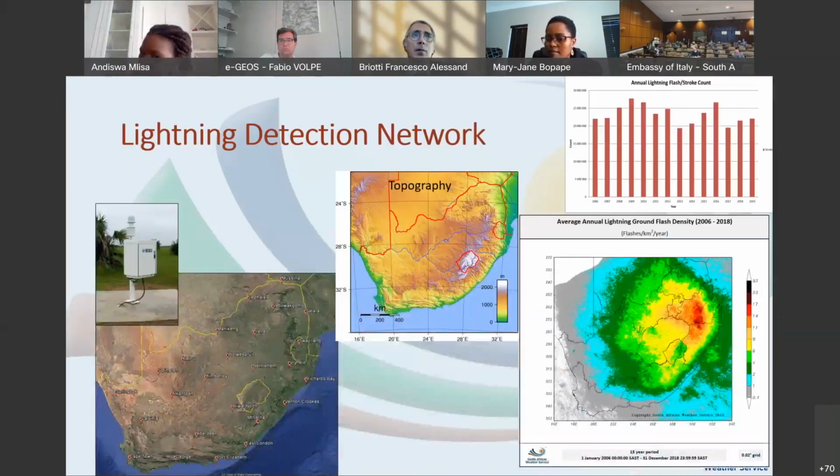We also monitor lightning as it's occurring. We've got 24 sensors across the whole of South Africa, and we use the Swaziland one as the 25th sensor that we are relying on. We are able to say in near real time where lightning is occurring. This network was deployed in 2006. Using this network, we can already look at the climatology of where we are getting most of our lightning. You can see that we get most of it in Mpumalanga as well as in KwaZulu-Natal. That is where we get most of the lightning in South Africa.